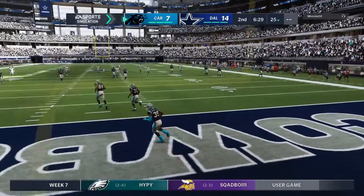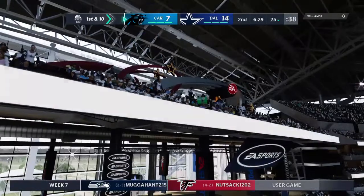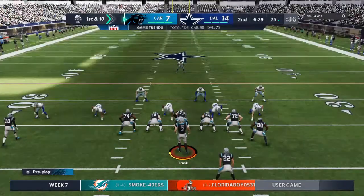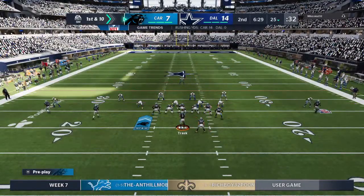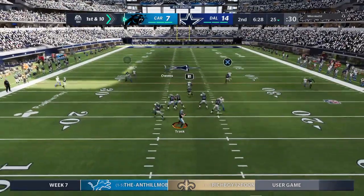And a fair catch signaled for and taken successfully. The Panthers take over 1st and 10 at their own. The Panthers out there and ready to begin their next drive. And following the pick six, they have decent field position. We'll see how they attack this drive.